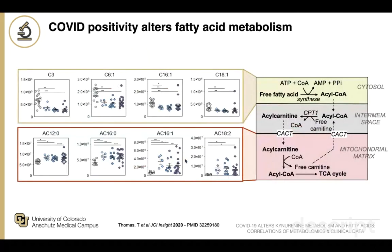We also look deeply at fatty acid metabolism in this initial study, and I'm presenting to you just a short summary of what we have seen. In the top row of plots, we see individual levels of fatty acids that, in general, are decreased in COVID-19 patients relative to control. In contrast, acylcarnitines are increased in the COVID positive patients. Acylcarnitines are the means by which fatty acyl carbons are transported into the mitochondria from the cytosol in order to be oxidized in the TCA cycle.